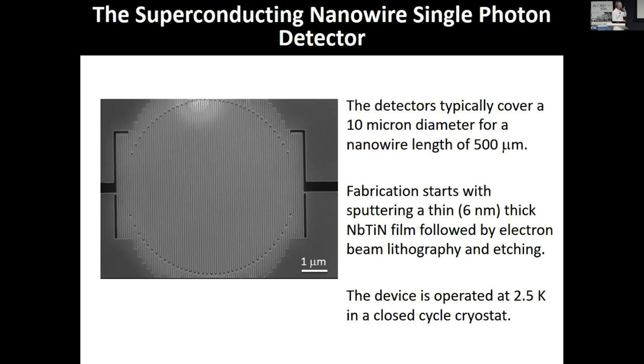So there we go. So sputtering, as you could do here down the hall, and then E-beam lithography and etching. And then we have to take this down to a fairly low temperature, not insanely low, but 2.5 Kelvin or so is what we need to do.